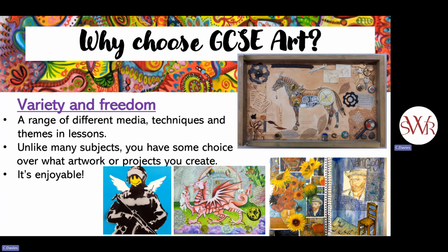So we might have some students in the art class that have chosen a project that leans more towards portraiture. There might be some students in the lesson that have gone in a different direction and are looking at landscape paintings. Some others might look at still life drawings, and others might be looking at different things such as street art and things like that. So there is a degree of freedom, and the students also enjoy the course because of that.